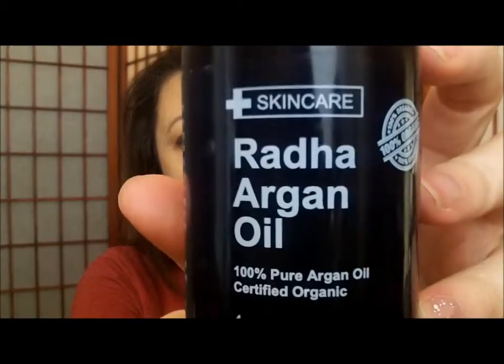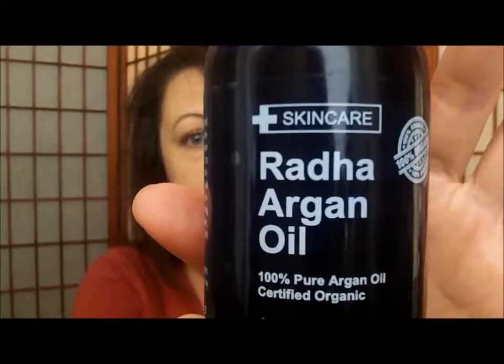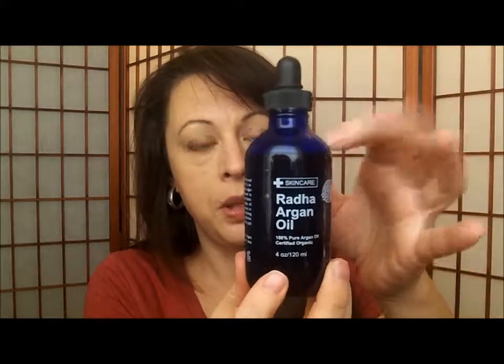In my quest to find natural beauty products, I came across a new brand that I'm excited to share with you. The brand is Radha skincare, and what I have here is their nice big bottle of argan oil in this beautiful cobalt blue. It has a dropper type dispenser, and this is 100% pure, and it is certified organic. It's also cruelty free. It is not tested on animals, so if that's important to you, know that about it.